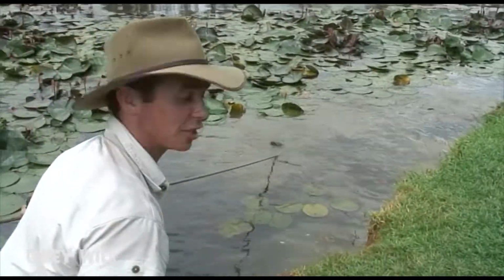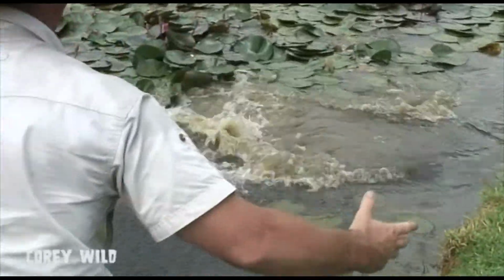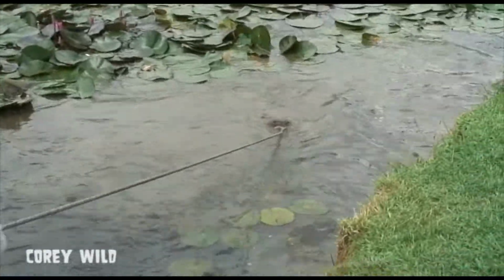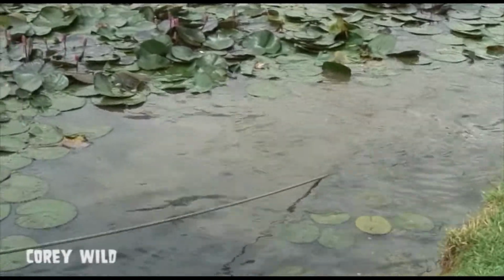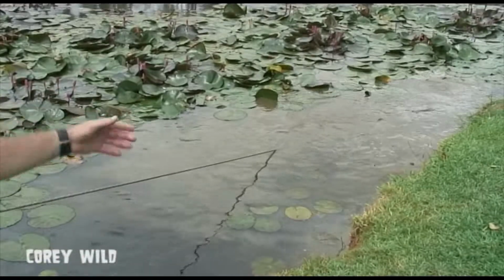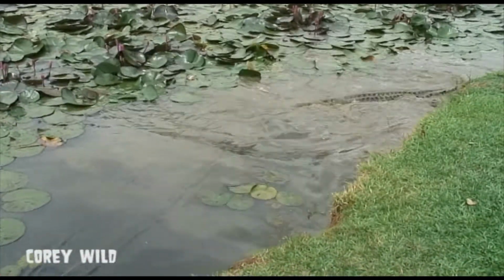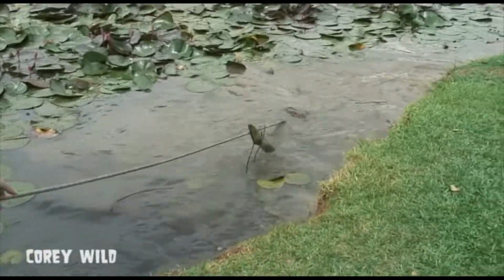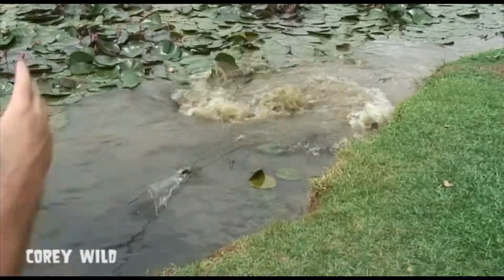Okay guys, we're fishing. We got one. Here he comes, we'll see if we get Tiger up here to do a bit of a death roll. Now you should see, when you resist pulling against that rope, if a croc grabs you and you resist, he'll head shake or he'll go into a death roll. If he grabs me and I pull against him, he'll head shake. You watch, there we go.